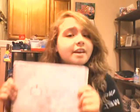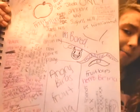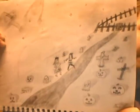This is a page I dedicated to Jada for her to draw in when she was bored, because she was always writing in it, and I had to cross out some of the bad words. Yeah. This was a requirement. We had to draw what our favorite holiday was, and question of the video, what do you think my favorite holiday is? From this picture. Probably easy, but whatever.